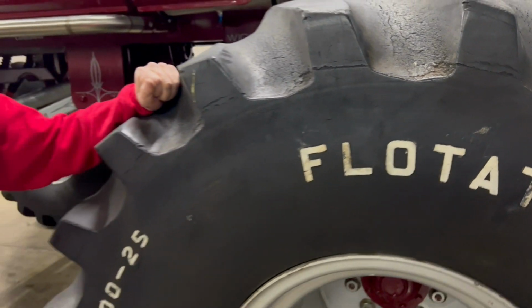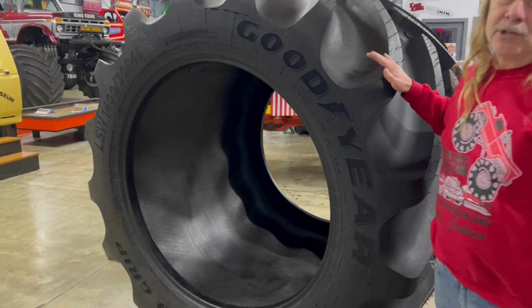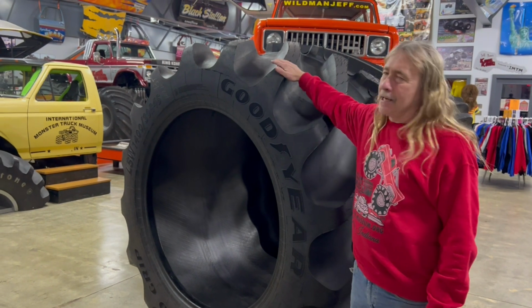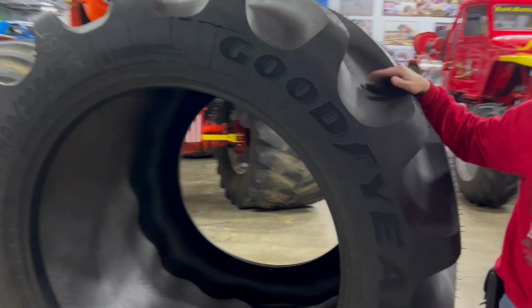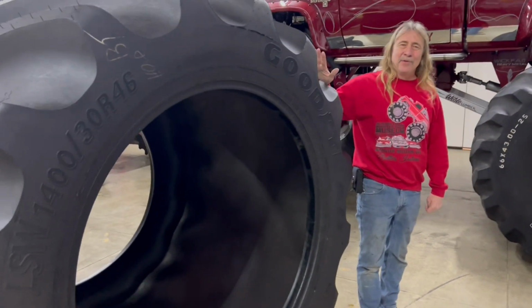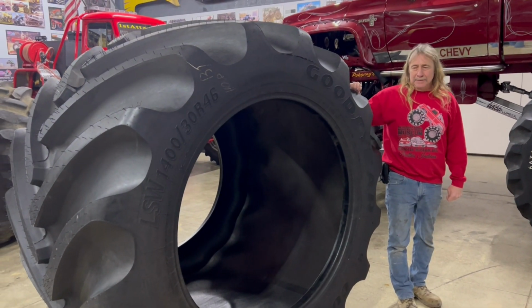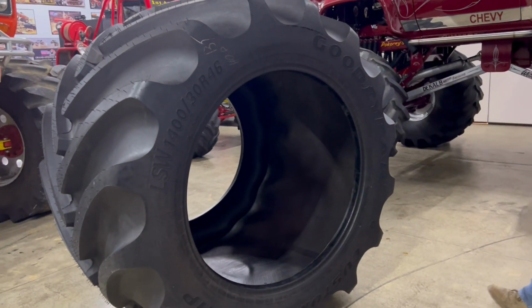Now this tire behind us over here, Goodyear, these are the new 80-inch tires they're putting on a lot of farm and agriculture equipment. These are 80 inches tall, 50 inches wide, and this tire costs about what an average car costs nowadays. So if you need 4 of these, it's about like buying a small house. That tire is so big I can't even get it all in the frame. That's a massive tire. Wow.